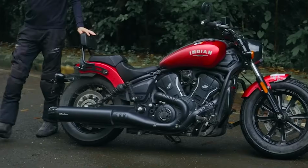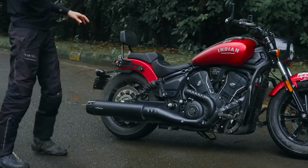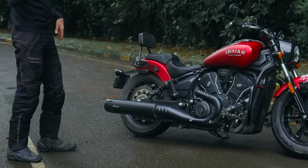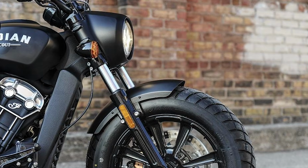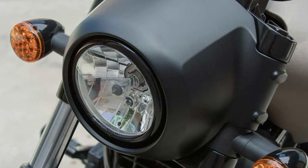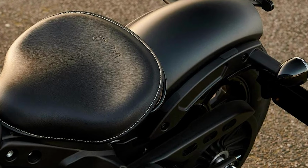For riders stepping up from something smaller, that manageable heft turns what could be an intimidating jump into a natural next step. Styling. The Scout Bobber earns its name honestly, and this is the part that photographs exactly as well as it rides. Blacked out front to back, chopped bobber-style fenders, a distinctive nacelle-style headlight, and a solo seat that keeps the minimalist theme intact without sacrificing comfort.